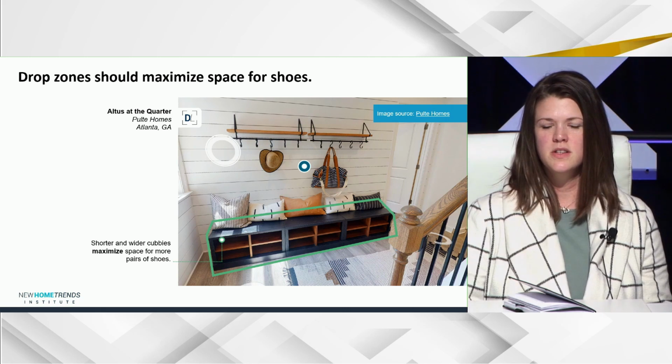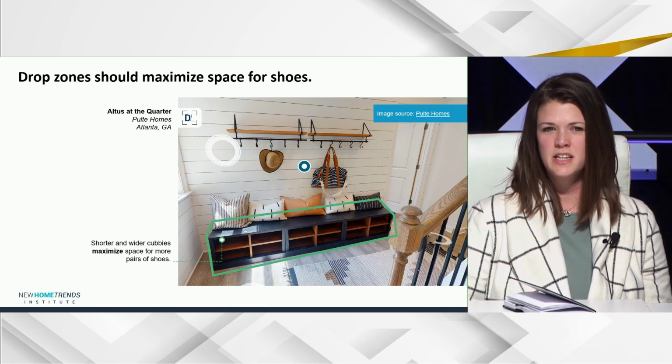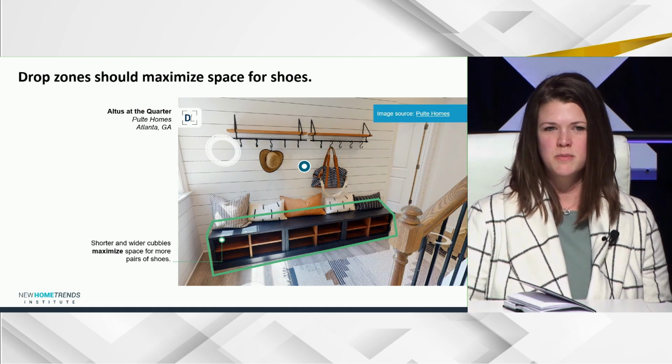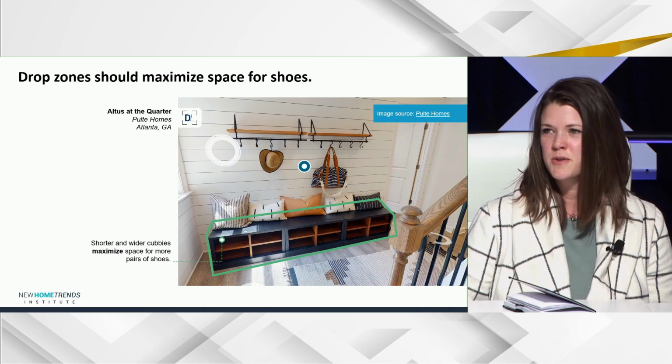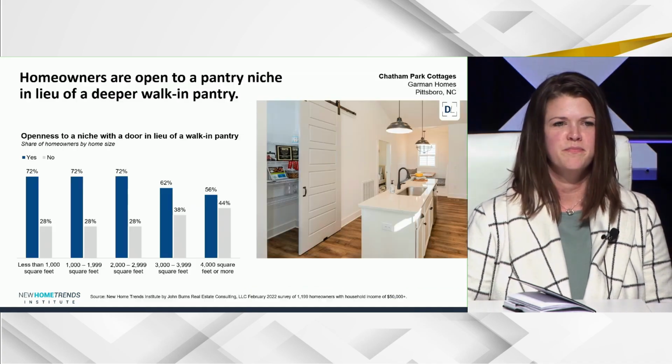There's some hooks, there's a place to set water bottles, there's a place to sit and put my shoes on. It does not take up a lot of space. It is very well designed, and it's probably cost a couple $100 to merchandise this way. But it helps set the stage as you're entering the home.